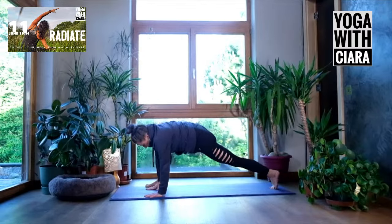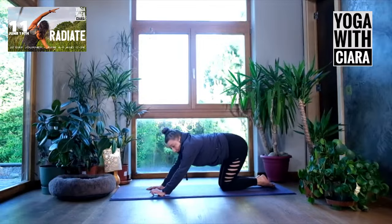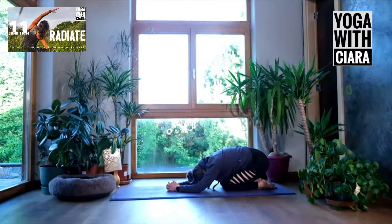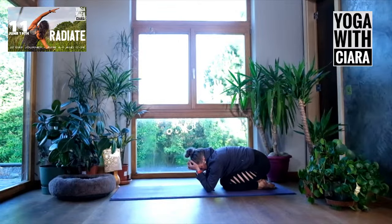Nice. Both hands to the floor. Drop your knee to the floor. Sit your bum back into a child's pose for just a moment. Rounding forward. Breathing. Noticing the shape of your breath.